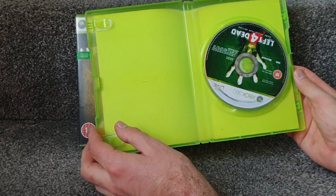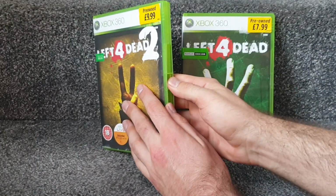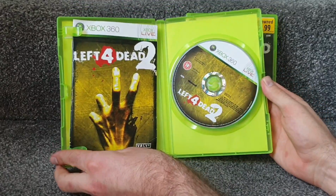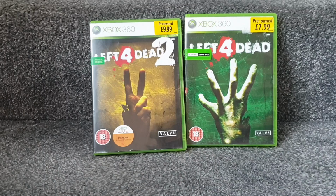One of these doesn't have a manual, and it's the first one. But I say for that money, I don't mind. So I've been looking out for these for value for a while now. Left 4 Dead 2, though, does have its manual. So I'm very pleased to have both the Left 4 Deads.